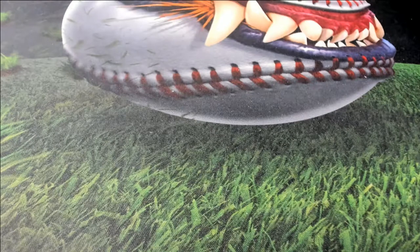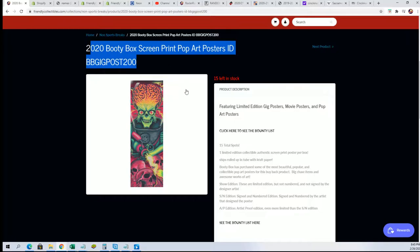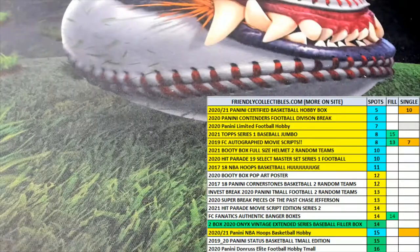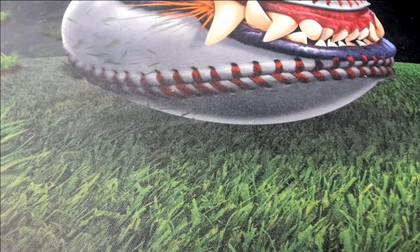Time for the pop art poster break, and that's what we have going on right now. Good luck. Let's start the random here, and in this break you'll be getting a color spot. That's right, and if your color spot matches the color that's printed in the envelope, then you will win the hit in the break. You'll get the hit.